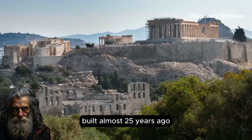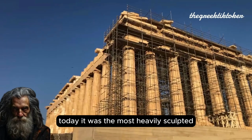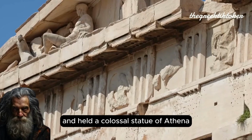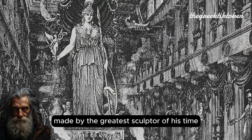Built almost 2,500 years ago, its advanced architectural details continue to amaze us today. It was the most heavily sculpted ancient Greek temple ever built, filled with treasures of gold and silver, and held a colossal statue of Athena, made by the greatest sculptor of his time.